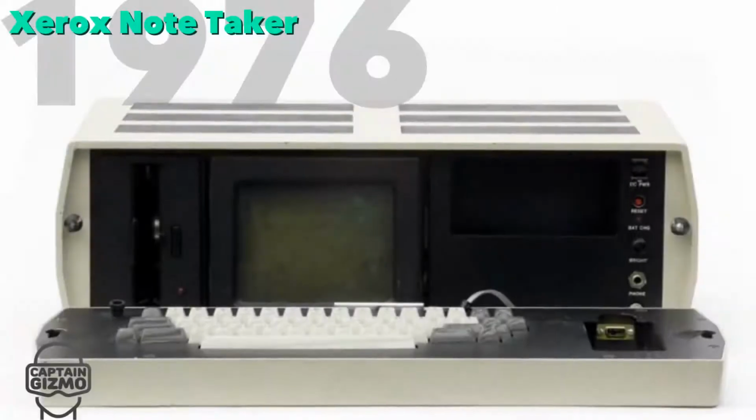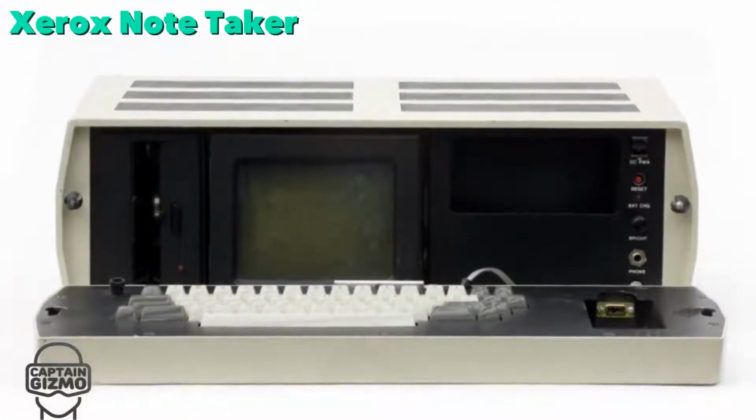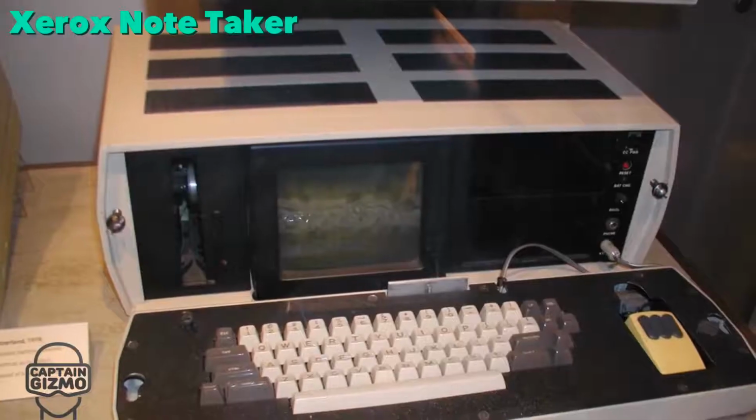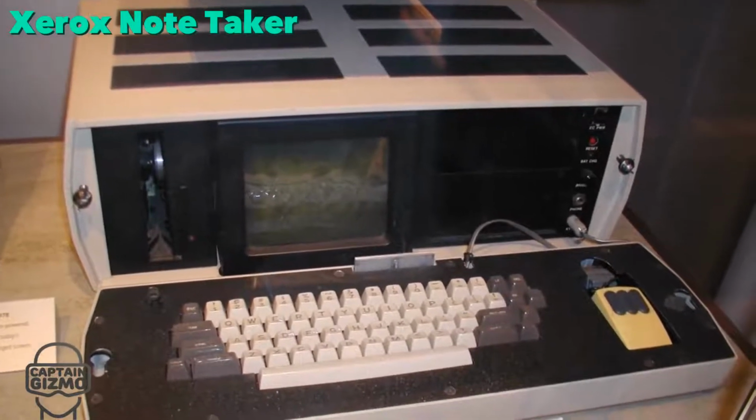The Xerox Note Taker was a bit more portable, and its keyboard folded out to reveal its screen. It employed what was then highly advanced technology, including 256 kilobytes of RAM and a 5 MHz Intel CPU.